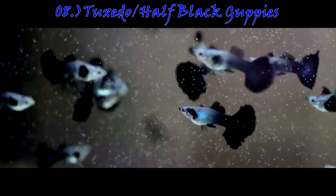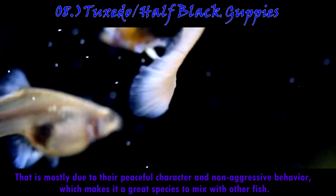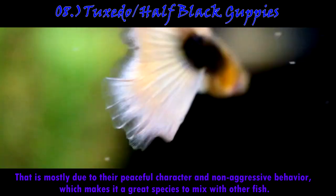Number 8, Tuxedo or half-black guppies. These guppies usually feature two contrasted colors between the front and back of their body. The front of the body is a lighter color, while the lower section of the body is much darker, just like the color scheme on a classic tuxedo. Tuxedo guppyfish is a variation of the guppyfish. These fish are tropical freshwater fish species that are most commonly seen in freshwater community aquariums. That is mostly due to their peaceful character and non-aggressive behavior, which makes it a great species to mix with other fish.